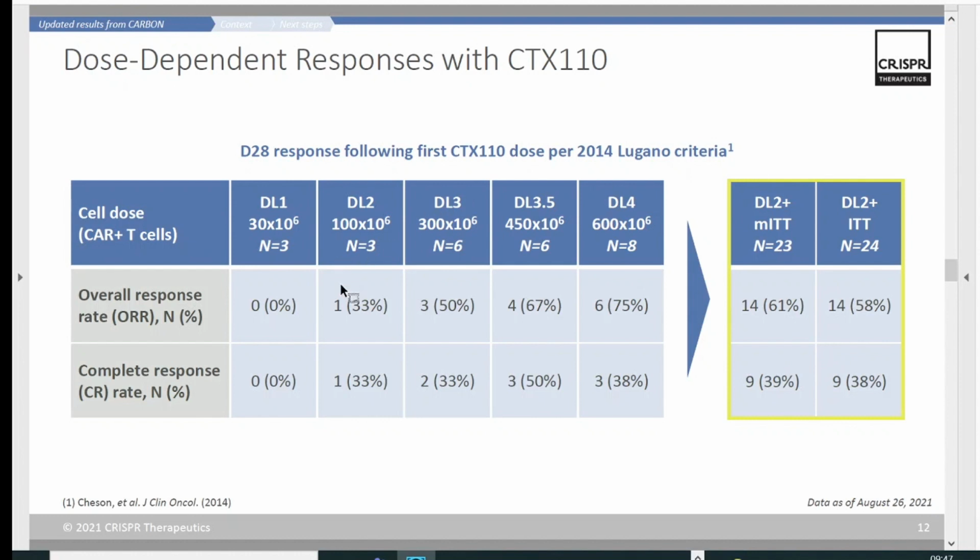We can see furthermore here that there is a dose dependency on both the overall response rate as well as the complete response rate. As you might expect, the higher the dose is given, ultimately, well, there are more cells circulating in the patient's body being able to identify and attack a tumor. So therefore, the larger the dose, and this is what we see here, the higher the overall response rate. And this holds true somewhat for the complete response rate as well, although you see here that the second to highest dose ultimately here had a higher response rate in terms of the patient numbers than the maximum dose.